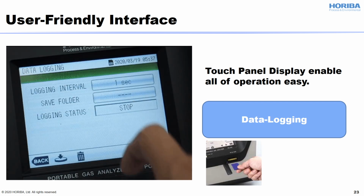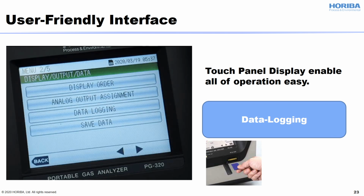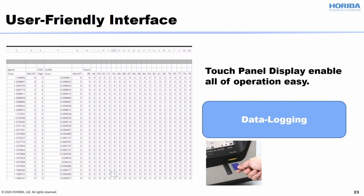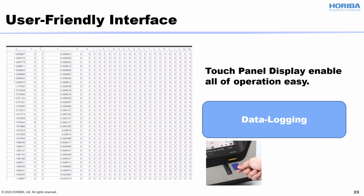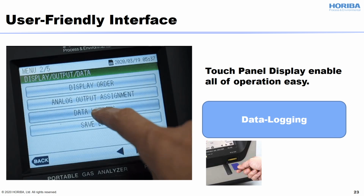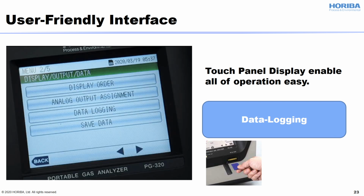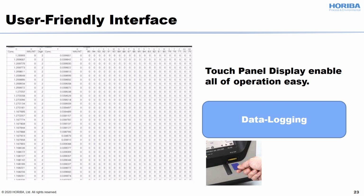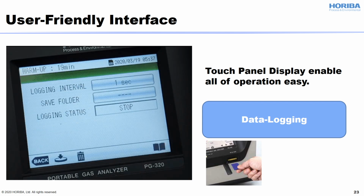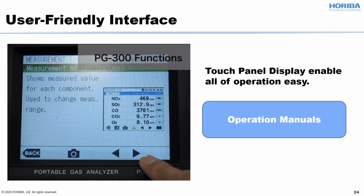With the SD card, you can log the data. For data logging, go from the menu to data logging and set the data interval. It could be one data per second, 2 seconds, 5 seconds, 10 seconds, or 1 minute or more. You can assign the folder for the logging data so you will not mess up even if you have multiple stacks you want to measure. Data will be saved onto the SD card as a CSV file, which can be opened by a Windows computer or Mac computer. Of course, PG has 4 to 20 mA analog outputs or Ethernet communications. We have software for the Ethernet communication as needed, so feel free to ask if you're interested in that software.